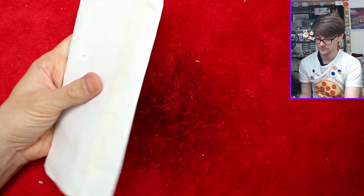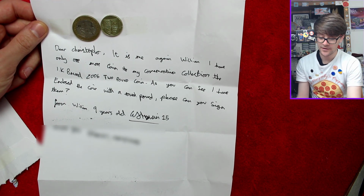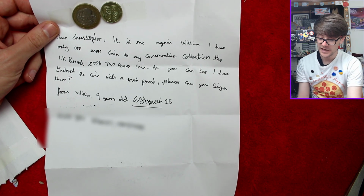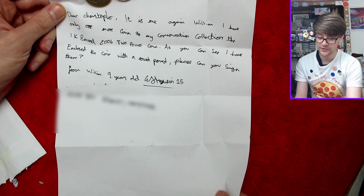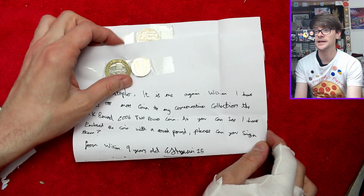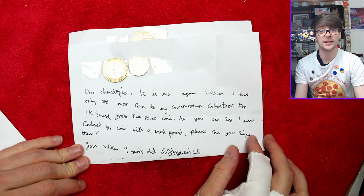Next up, we've got this letter. It says, Dear Christopher, it is me again, William. I have one more coin to add to my commemorative collection, the Brunel 2006 £2 coin. As you can see, I've enclosed the coin with a round pound. Can you please sign them for me? From William, 9 years old. I'll have to edit out the address at the bottom. But yes, I'm more than happy to sign and return coins as long as they're not Benjamin Bunnies. There is also on the back a Dictionary 50 pence, which he also wants signing, so more than happy to do that. So keep an eye on your post. I will get that done very, very soon.